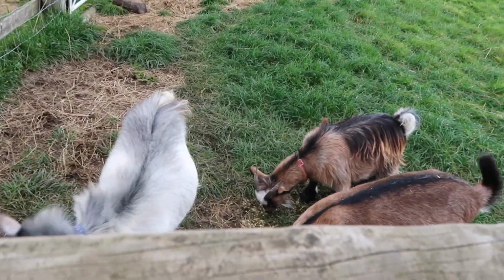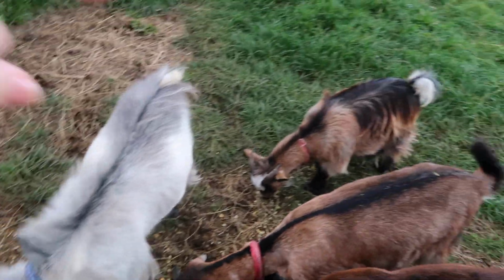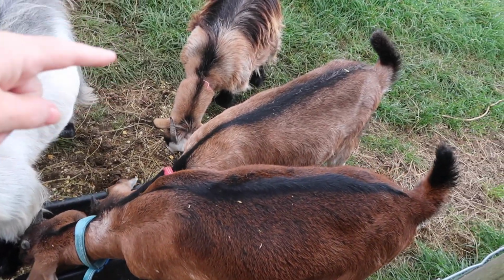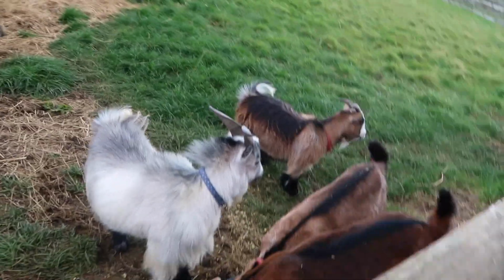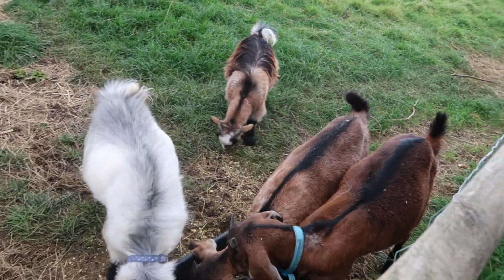So yes, that's my 4 goats. So Charlie, the white bully, Griff, the little brown one, and then Jar Jar with the red collar and Binks with the blue collar. It's a shame they're not talking actually, because Jar Jar and Binks make the most funny noises and they yell, and you think there's a child.